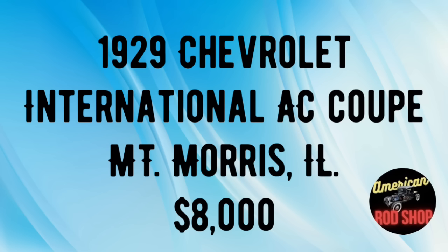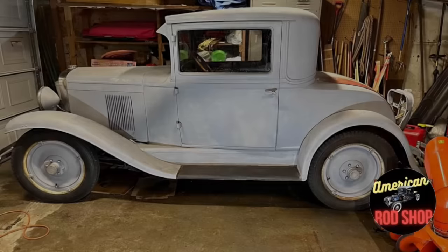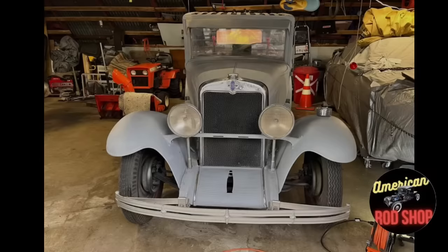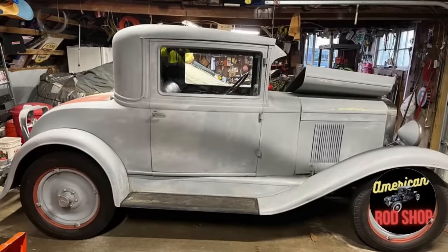1929 Chevrolet International AC Coupe, listed in Mount Morris, Illinois, for $8,000. Up for sale is this rare 1929 Chevrolet International AC three-window coupe. This coupe was assembled at the St. Louis Assembly Plant, and the original production numbers for this model have been lost with time. The ones left existing today are still few and far between.